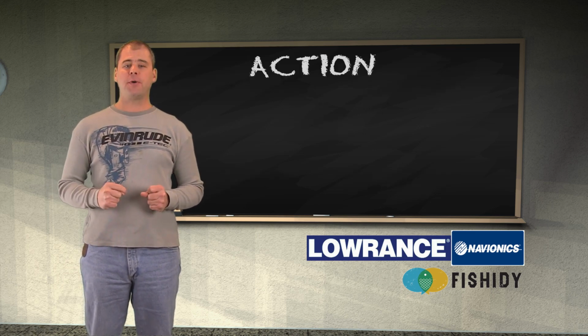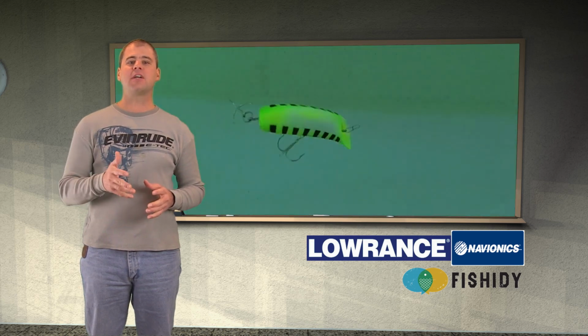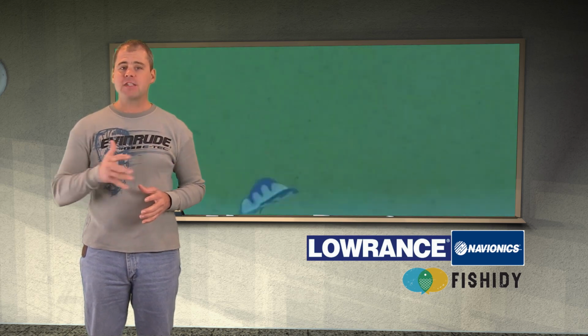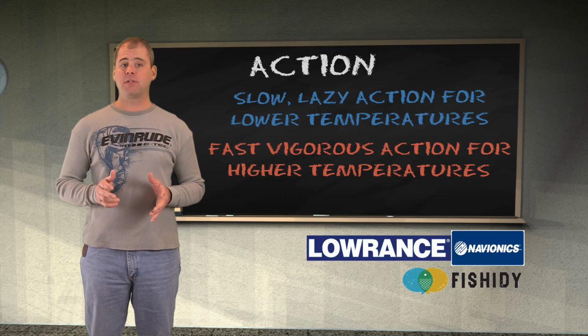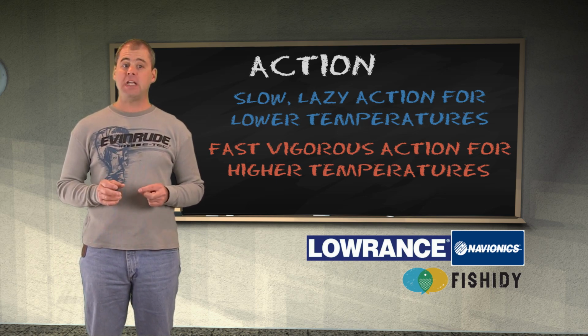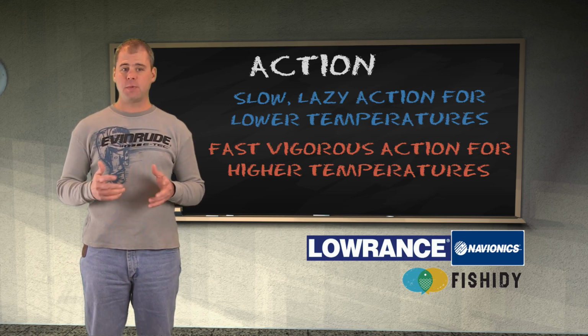Action. We could compare action as it relates to temperature. That is a slower, lazy action at lower temperatures and a fast, vigorous action at high temperatures. Most all lures we buy today have built-in action, and not much can be done to change that. Action should be looked at as a degree of speed. Without speed, there would be no action. When we look at lures with built-in action, we should ask ourselves, will it limit our speed?